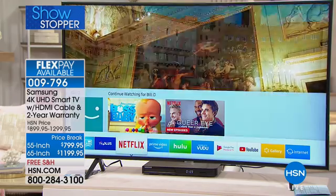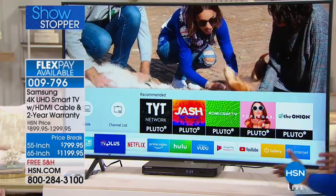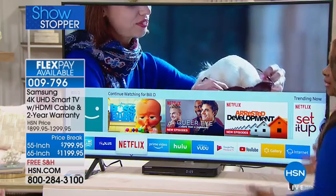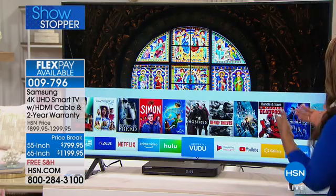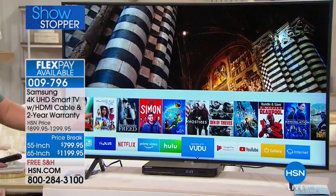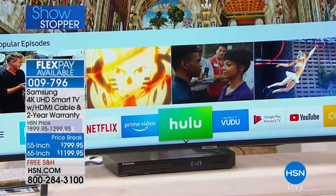So when you say smart TV, what does that mean? And explain to me what I'm seeing here. Sure. Because I'm going to get the television at home, I'm going to set it up the regular way. When you say smart TV, how does that enhance my experience? So a smart TV is any television that can get on the internet, that allows you to stream. So this television connects to my internet? Correct, connects to the Wi-Fi.